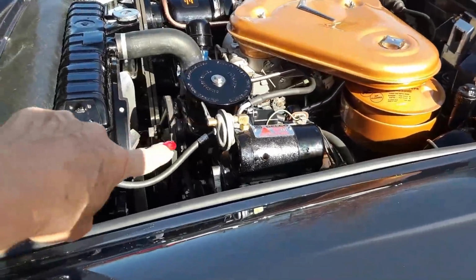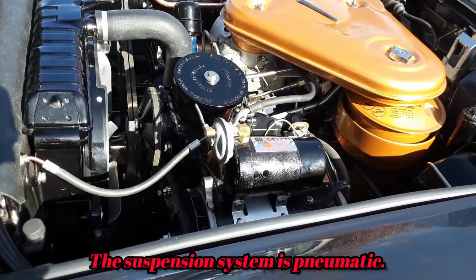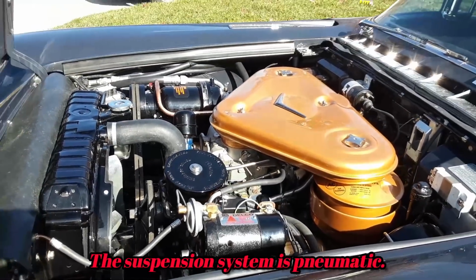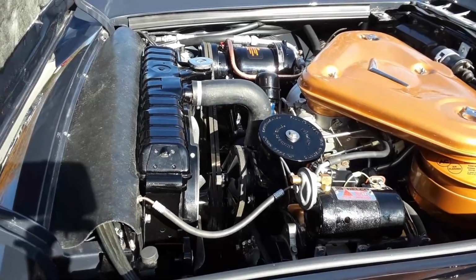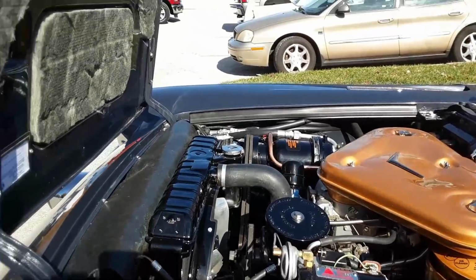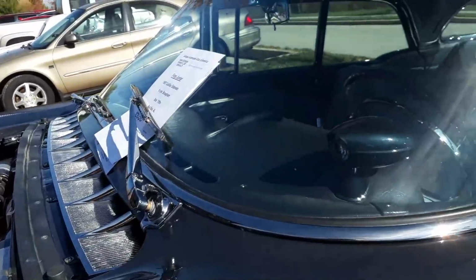Now if you notice the compressor over there, that's for your suspension. This had a hydraulic suspension. You notice the dual bat wings. That has two 4-barrels. This car was so full boat. You can see the air conditioning compressor up front. Reverse opening hood. The electric eye.